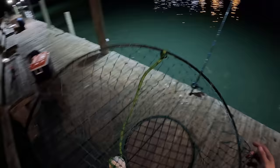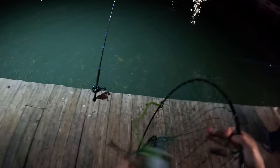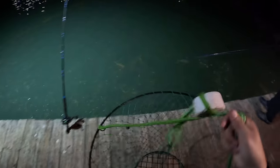Here, I'll help you land it. No, I got it. Oh my God, grab the net. That's a big one. I got it. No, grab the net, you're not gonna reach it. Yeah, that's like a 20. I didn't know you had this net. Use the rope. This is a drop net for the big fish, but we'll use it for this trout.